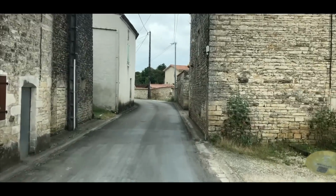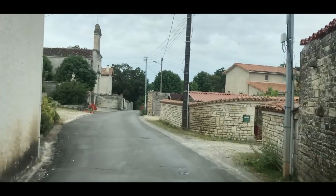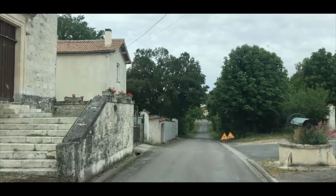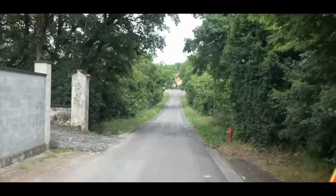We are now on our way to Angoulême to pick up our friend Minna, who is arriving all the way from Helsinki, and it is Minna's second time here, so we hope that she likes the changes that she sees after the last time.